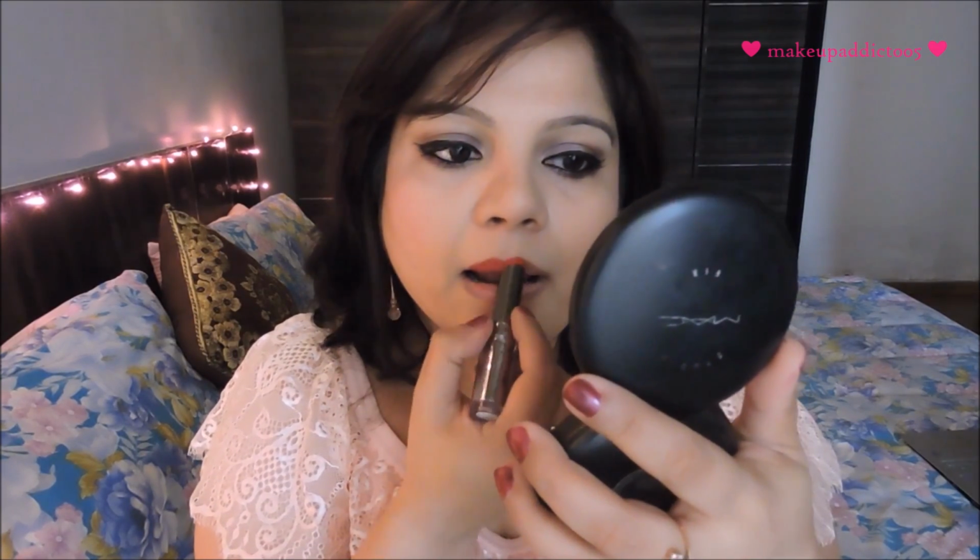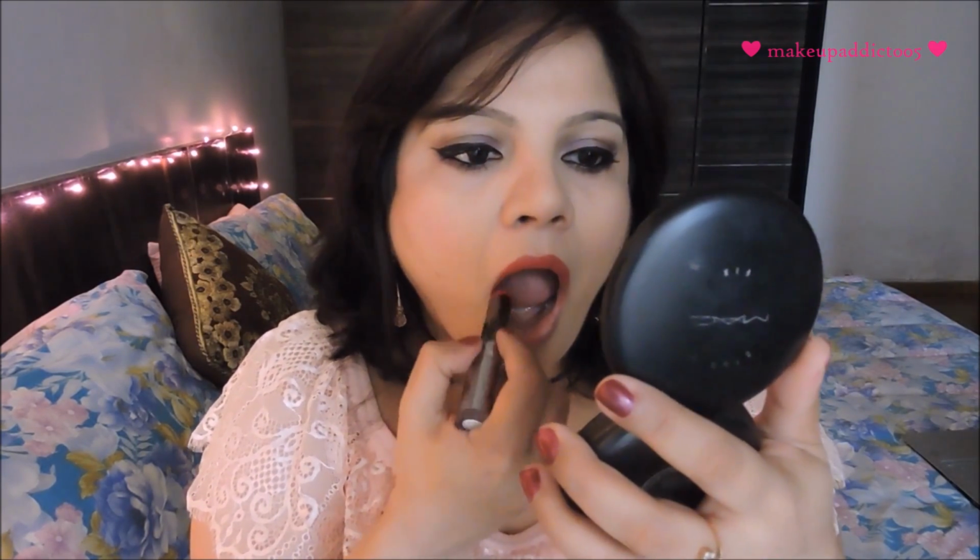I have already moisturized my lips. I didn't exfoliate them, but I did moisturize them before I applied my makeup, and now the lip balm I have removed. That's the first coat of this red rush. It's amazing color payoff. Like I've already said, this color payoff is really good. Now let's try to build it up.